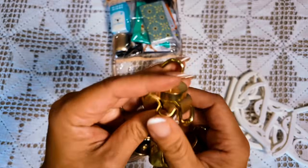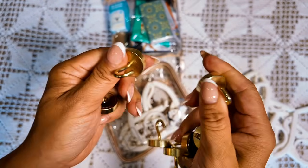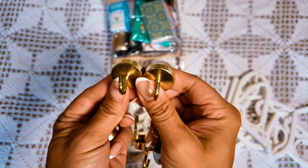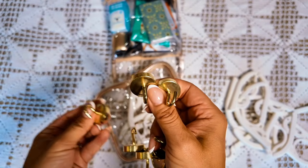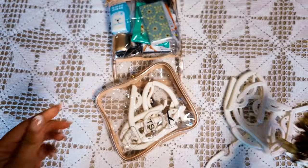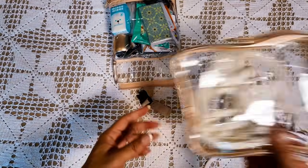You can add 2 together, like side by side. Like, look how strong this is. I could barely pull them off. They're so powerful. So you can actually put 2 side by side if you want to hang up something heavier. You can put 3 next to each other if your hook is big enough, and it will hold more weight if you need to do that. But I will be distributing some of this stuff into that, so it's fine.